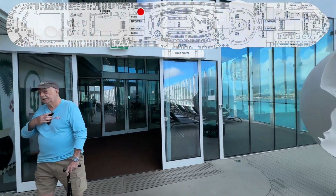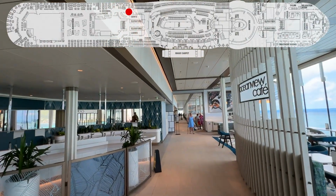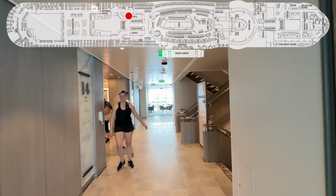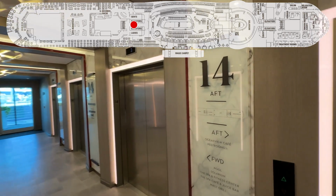And so there you have it, y'all. We have now actually gone 360. We are back in the buffet area. Make sure we keep this straight for continuity. Here's the elevator banks that we started at, right here. So there you go, your deck 14.